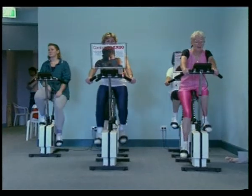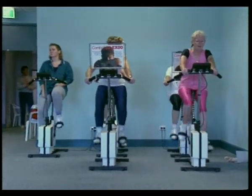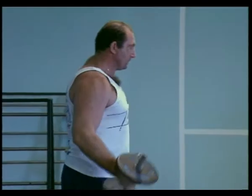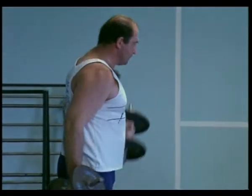We're primarily dealing with the cardiovascular fitness area, and the whole gym has been designed around that specific area of fitness. As you mentioned, the number 1 killer in Australia, and what we're trying to do is improve fitness levels in basically people in ages ranging from 18 to 80 years old.